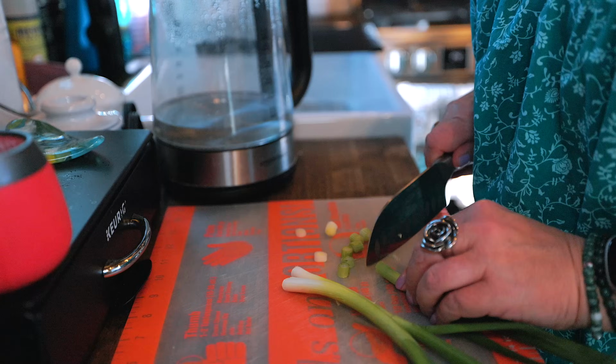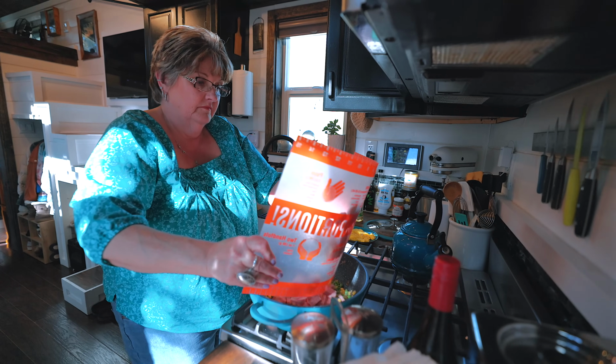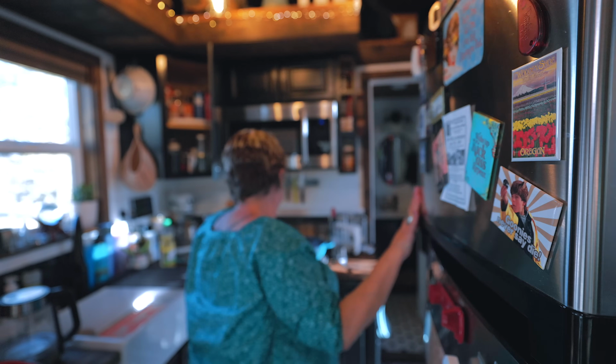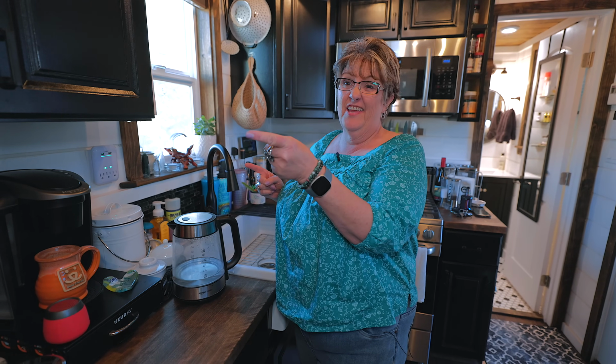The space is so functional. It's just so easy to get to everything. I can reach everything in this space. The stove is right here, the refrigerator's right here. Everything is within easy reach, and there's still plenty of counter space. And to be honest with you, when I'm cooling cookies and stuff, I use the stairs.